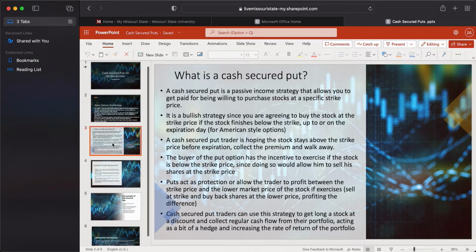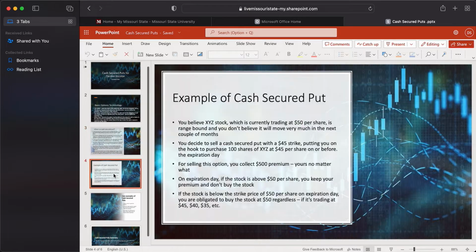That's what is so cool, getting paid to buy stocks. Who would have thought that this could be done? But this is what the professionals do a lot of times. They get the premium and they get the profit from the trade.